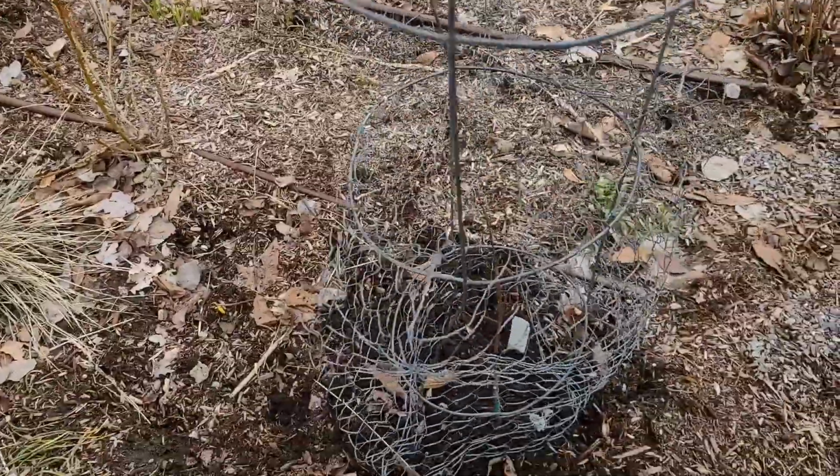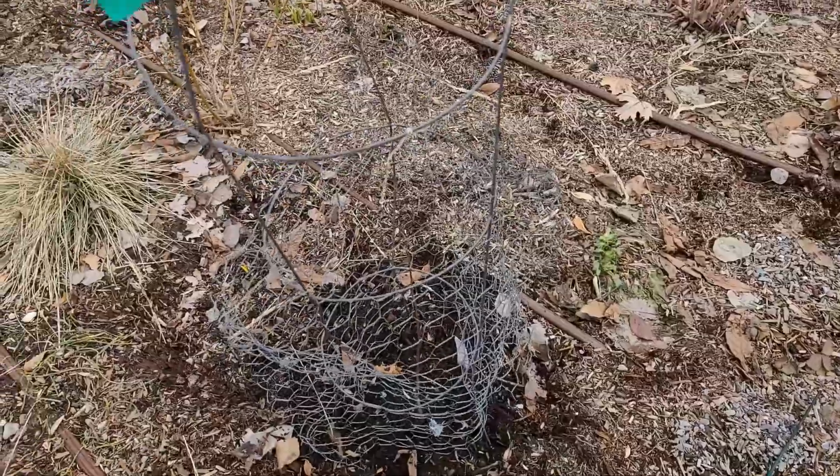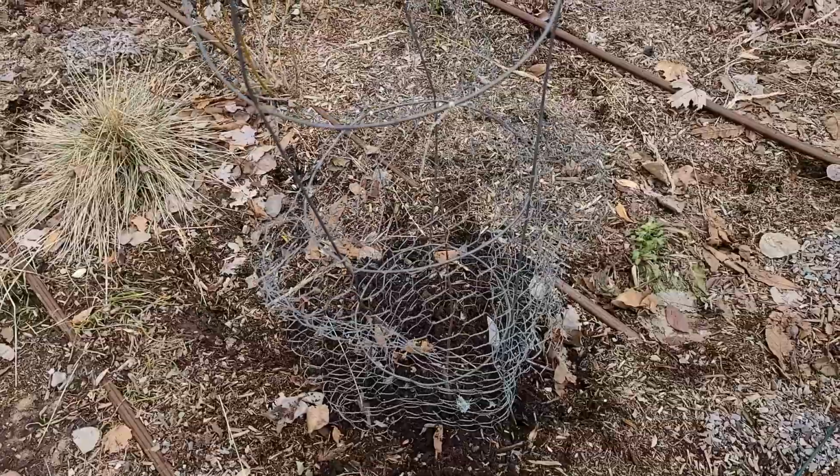Now I'm also not going to be watering this plant right now because we've got storm clouds gathering and we've got rain predicted for tonight and the ground is really, really moist. So I'm not going to be watering it yet.